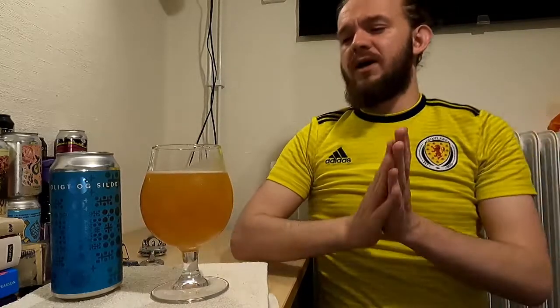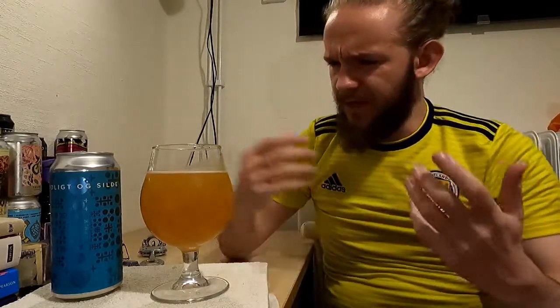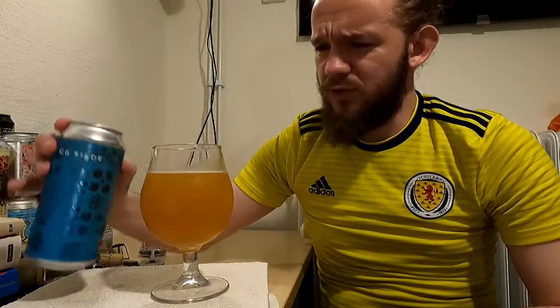I think when you put Citra with Sabro, it doesn't come across as quite complex as it does with other hops, to be honest with you. But in fairness, you do get a wee touch of the lemon lime out of it. But yeah, I think it's quite a big juicy mango you get out of here, a big sort of more oily orange, bit of the coconut, and then there is a wee touch of a slightly lemon limey thing mixing in with the grassy side of the beer. But yeah, overall it smells lovely. This smells as if it's going to be right up my street.